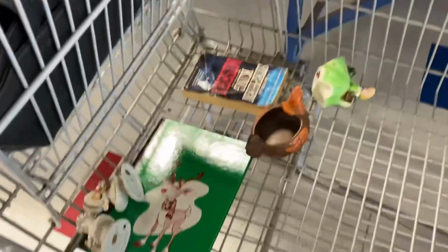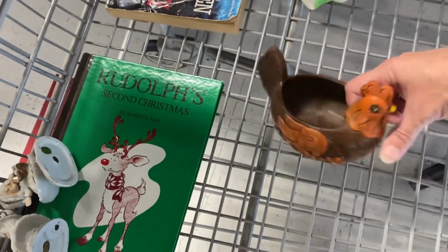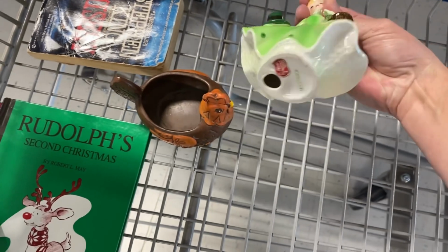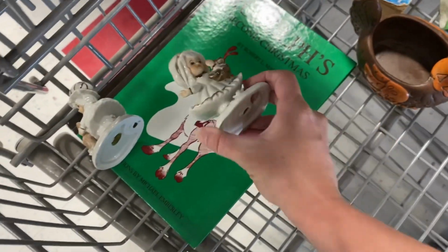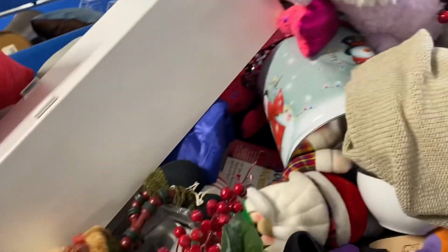Okay guys, so I have to tell you, I don't really have any high hopes because I've already gone down quite a bit of aisles and this is all I found so far. A cute little chicken or turkey or hen dish. A little March girl, she is a Lefton. A Stephen King book. And then two little Enesco girls. That's it, and a Rudolph book. That is all I found. So I don't know. I don't really have high hopes.